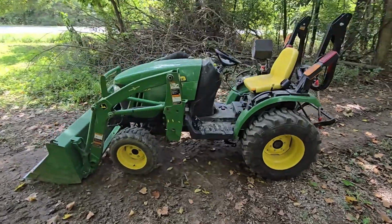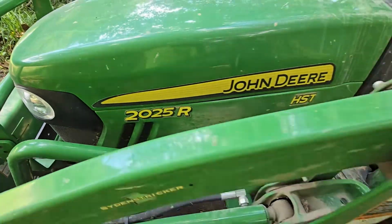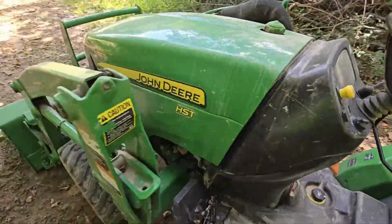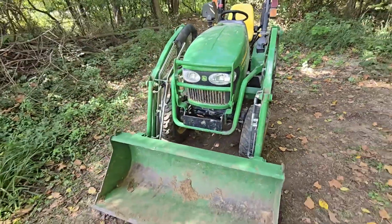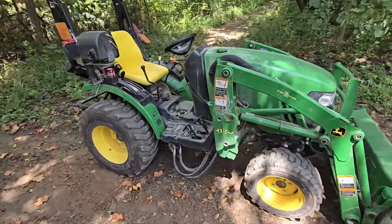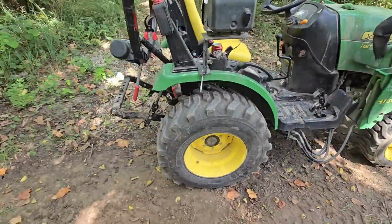Here is our John Deere 2025R, 2016, with just under 650 hours. Bought this used from a guy off Facebook earlier this year, right after we purchased the house. We're going to need it for the winter. We need it for a lot of projects around here, as you'll see in a minute.